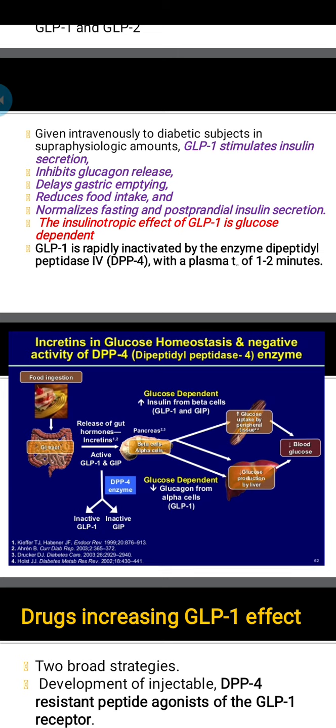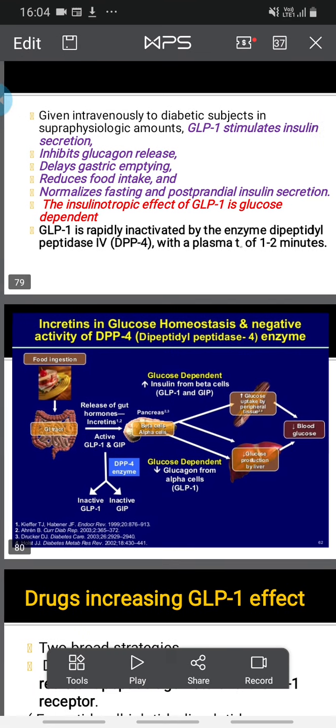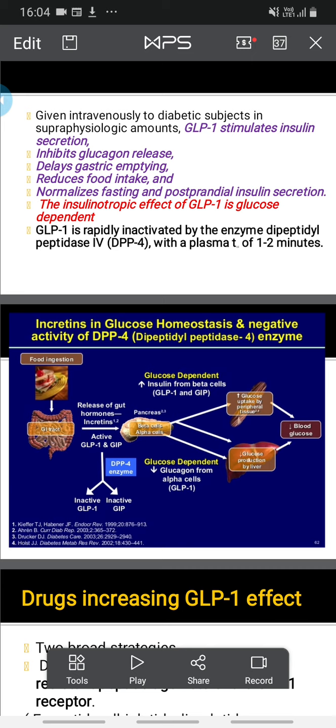DPP4 is dipeptidyl peptidase 4. Look here, with GLP-1 based agents, there is glucose-dependent increased insulin from the beta cell and glucose-dependent decreased glucagon from the alpha cell, and the DPP4 enzyme will cause inactivation of the GLP-1, and inactivation of the GIP, another incretin. As a result of this insulin release, there is increased glucose uptake by the peripheral tissue, and also due to decreased glucagon release, there is decreased glucose production by the liver, and the net result is decreased blood glucose.